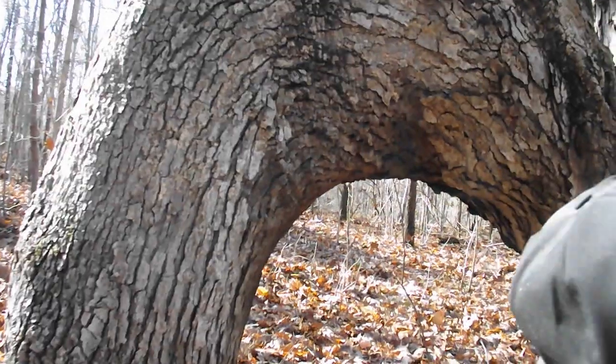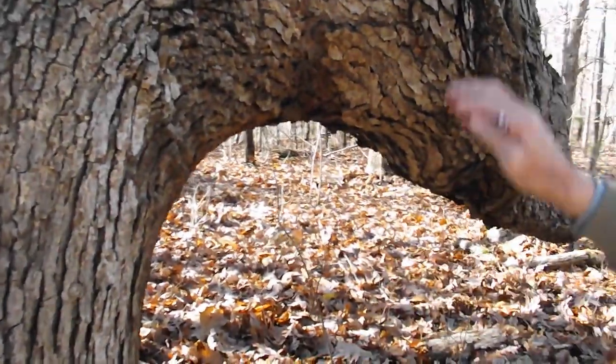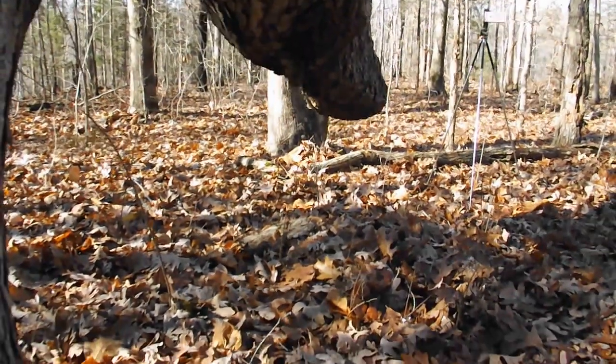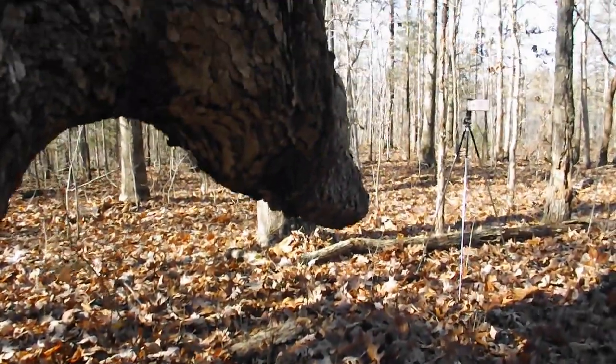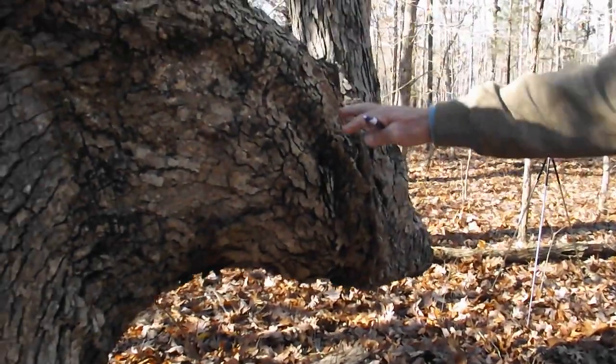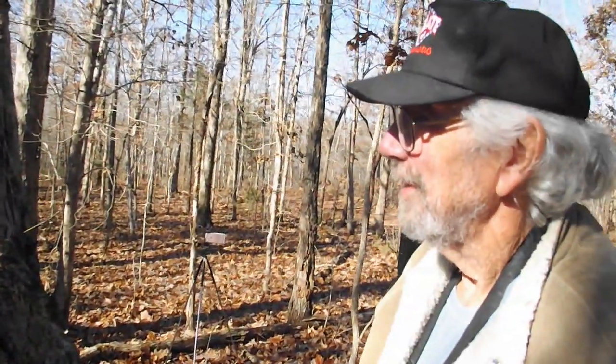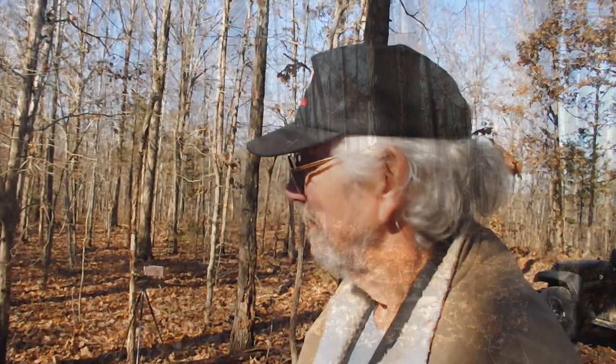But there's a hornet nest under it a little bit. Is there really? It looks like when this tree was bent, it almost looks like a lightning strike, don't it? Yep.